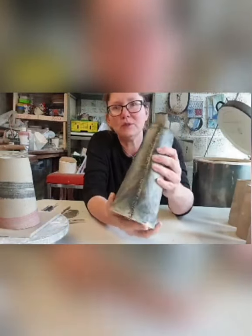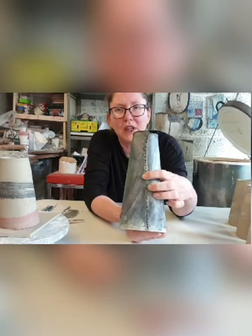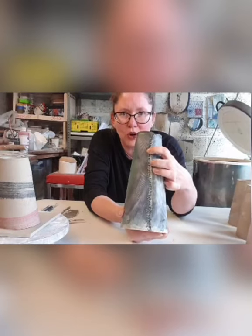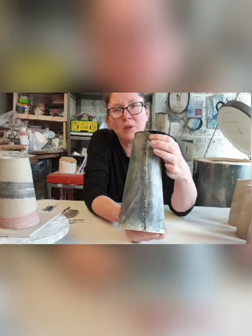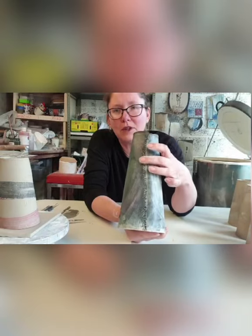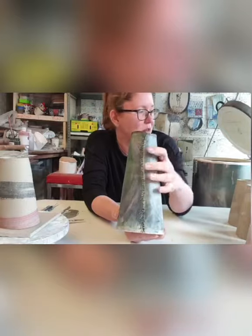If you notice what I've done here, I've got this little stitch effect going all the way down. That stitch effect is based on the aerial shots I take, and you'll see this in all my work. When you're looking at the landscape in aerial shots, it almost looks like it's been stitched together, which I absolutely love. And then I go slightly bigger.